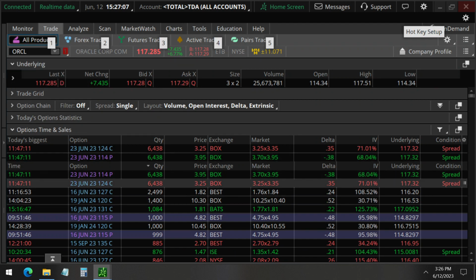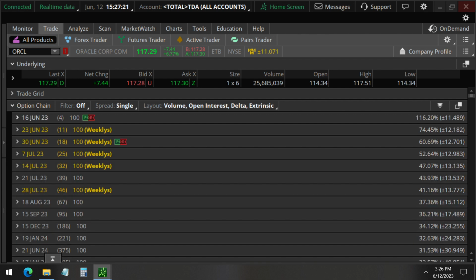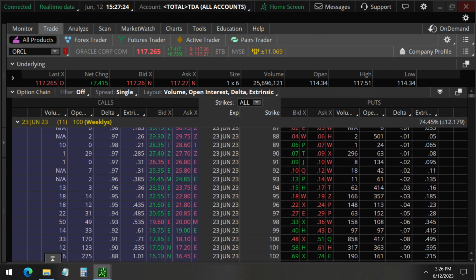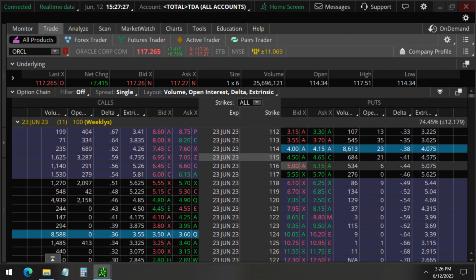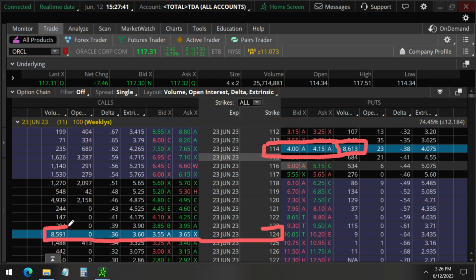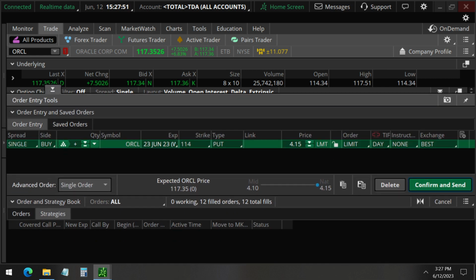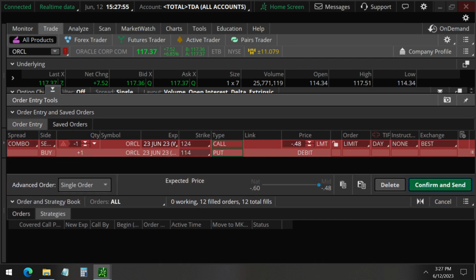As you can see, this is expiring for June 23s, and this is the 114 puts and the 124 strike calls. So when we take a look at that chain here, June 23 expires in 11 days, and you can see here the 114 is highlighted, volume much greater than the open interest, and also the 124s are also much greater than the open interest. So we know these are opening orders. What's going on here is that they are buying the 114 puts and selling the 124 calls.